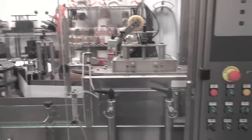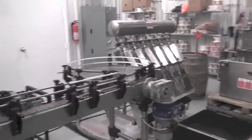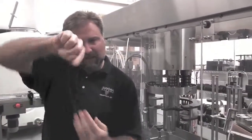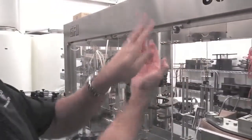And this labeler, since I told you I labeled everything, is near and dear to my heart. This has the capacity to do 4,000 bottles an hour. And it's got electric eyes. When the bottle comes through, it trips the eye. It measures the bottle and labels so that as the bottle spins through, the labels pop off and it rolls on perfectly front and back as it rolls through.